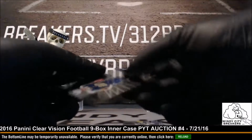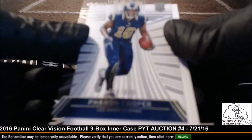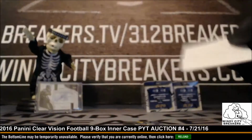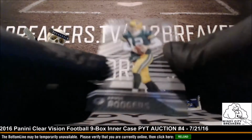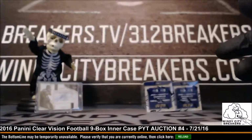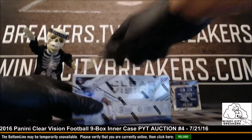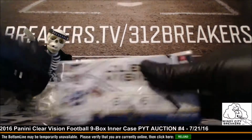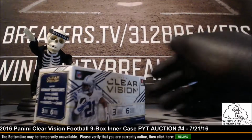And we have Farrell Cooper for the Rams, 720 out of 999 for the Rams. Farrell Cooper, yeah, this guy was cool as well at the rookie photo shoot. Said he does a bunch of skateboarding. Rodgers for the Packers, base left over. And he knows all the tricks, all the tools of the trade. Had a skateboard, and Farrell Cooper actually liked our company logo. He's like, oh, Windy City Breakers, what's that? Very cool logo.